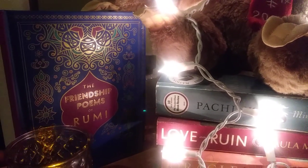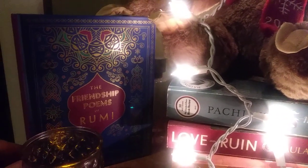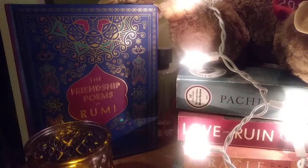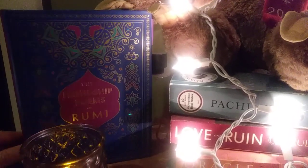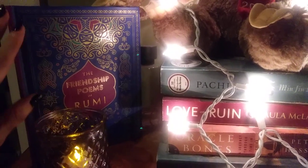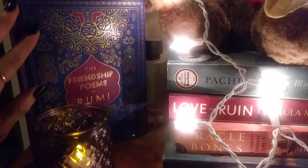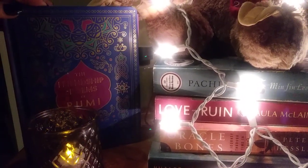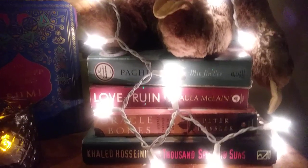Okay, so first up, speaking of Rumi poetry, you can hear my knees snap or crack. That's really great. This one, Friendship Poems of Rumi. And there are two other ones in this kind of edition. There's a spiritual one, which is a green color, and then the love one, which is a red color. So I would love to get those two. I think those would look really pretty next to each other.